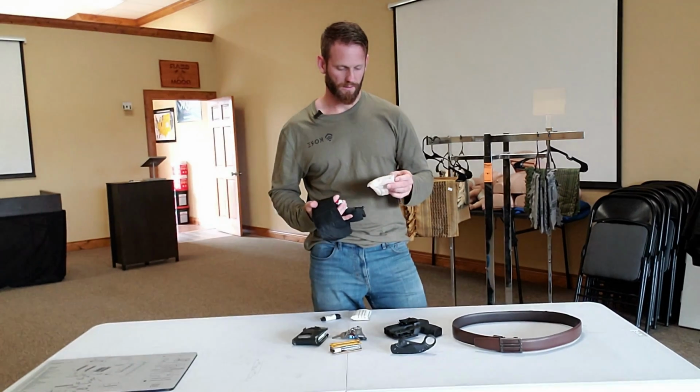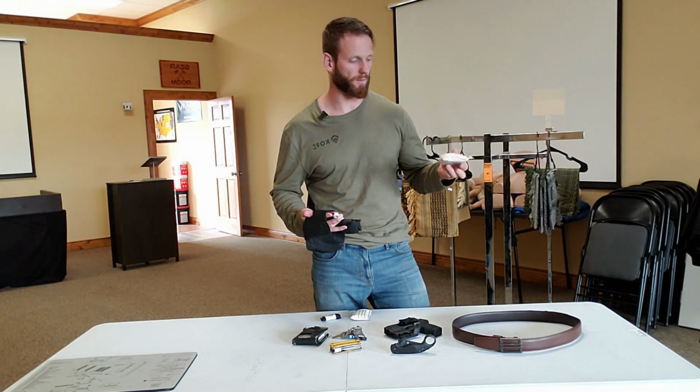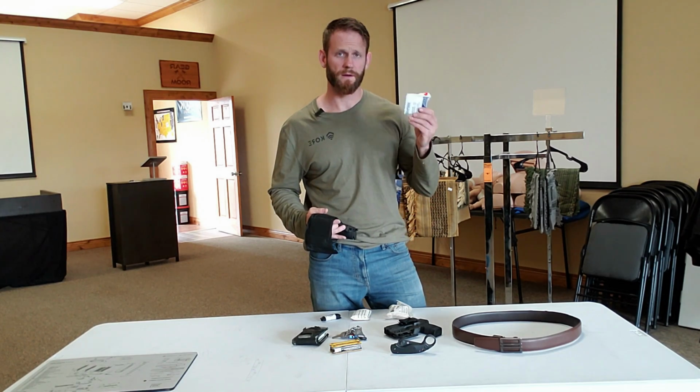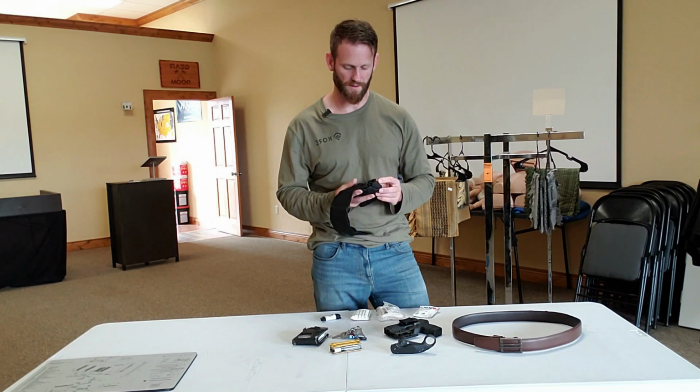It's got an emergency trauma dressing, kind of like a mini compression bandage. They call these 4x4s. And this is pretty standard stuff that you're going to find in any sort of basic trauma kit, right? Chest seal, which I have folded up there to be able to fit in there.